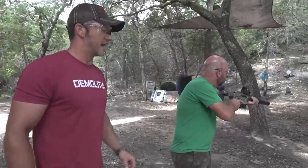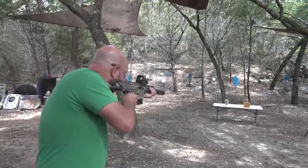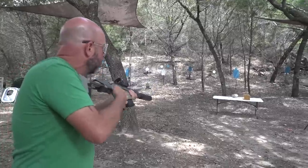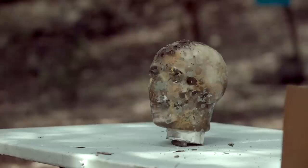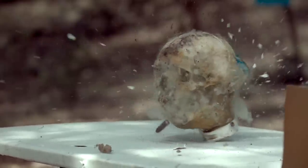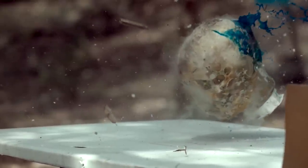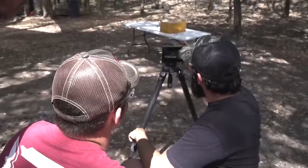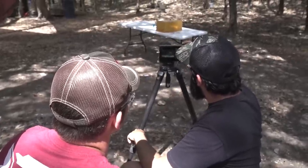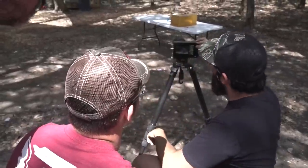Supersonic at a real human skull. Definitely real. Yeah, hit him right in the mouth. Oh, dude. All right, so. Ooh. Dang. Yeah, you can see it come right out the back. I mean, he's cracked the skull. You can see completely the skull expand apart.